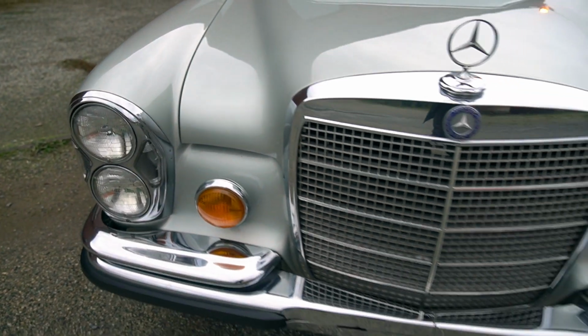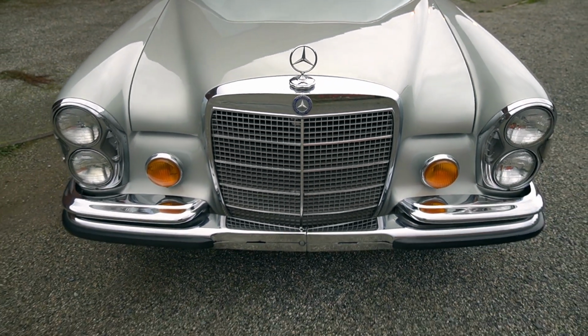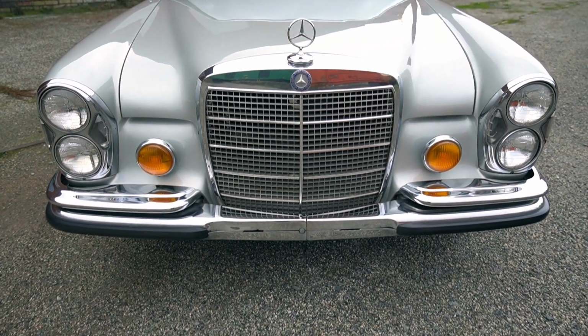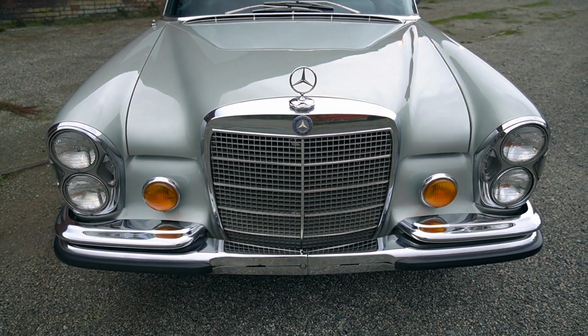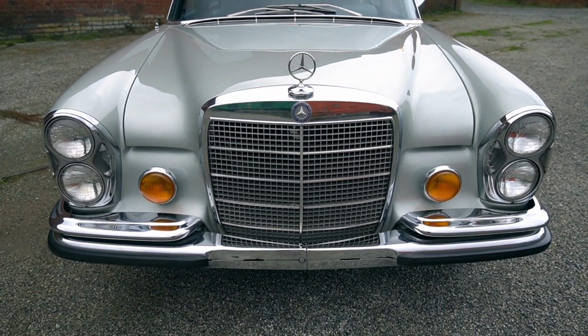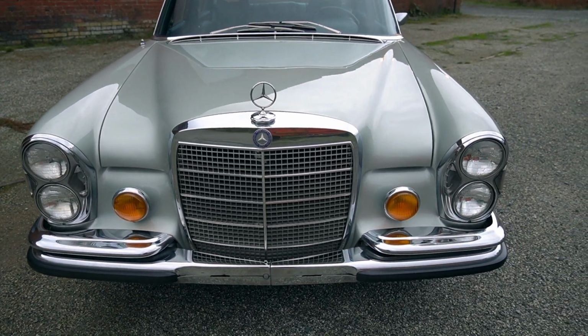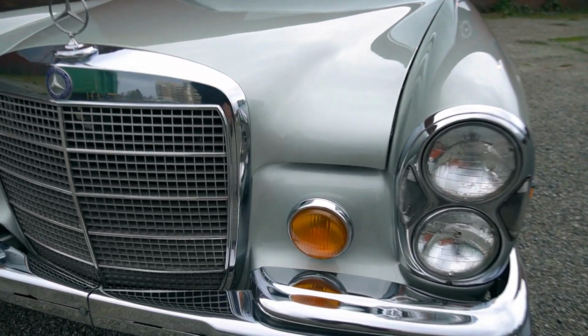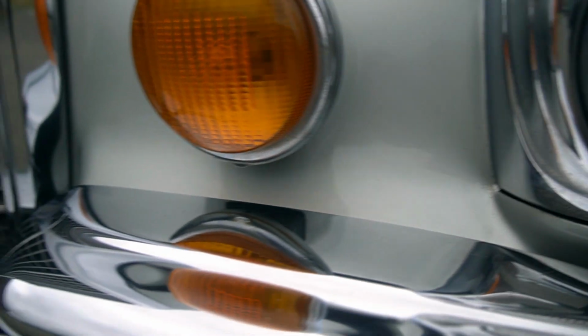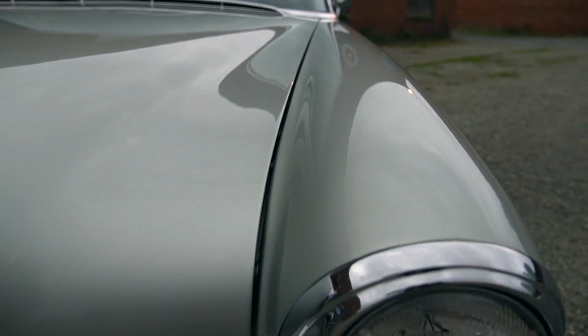We did do a little bit of paint work here and there on the car. I believe we did refinish some of the hood, a quarter panel, and a little bit more. But all the paint looks extremely good. It's a great driver's quality car. It shows very well. Look at these indicator lights, and you can see the reflection and the quality of the paint looking down across this fender.